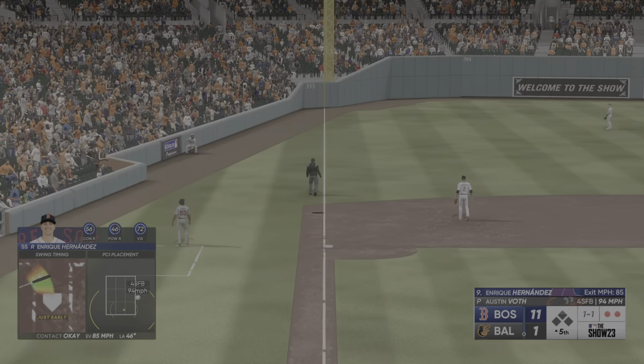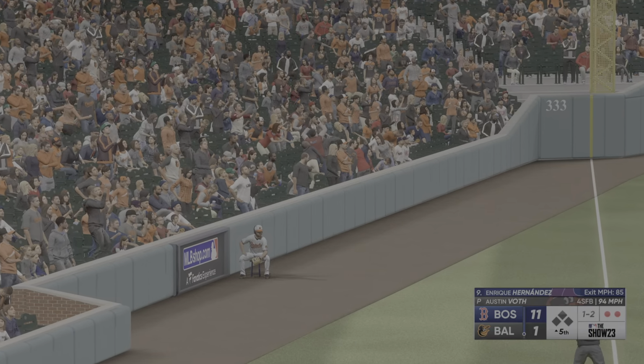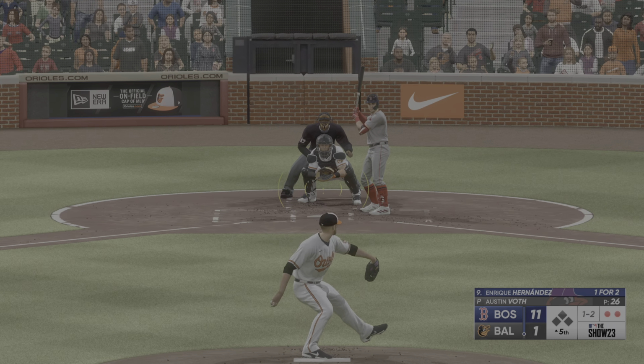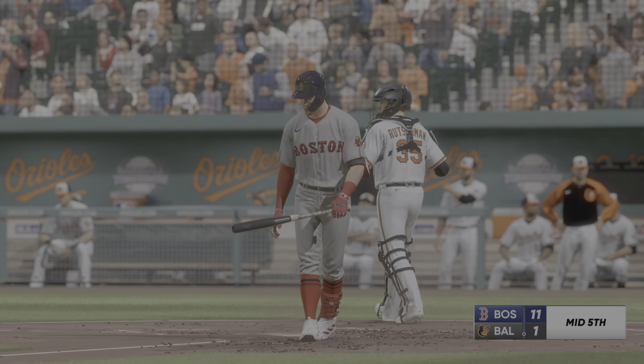And a count 1-2. And you had a cameo in the movie Moneyball as an Orioles player in a highlight clip. Swing and a miss, struck him out. And good work there as he gets a 1.